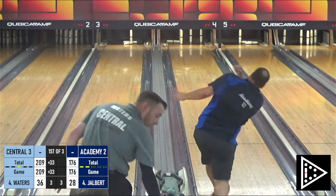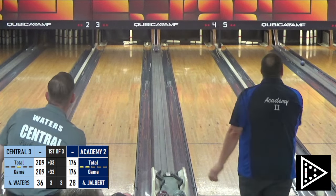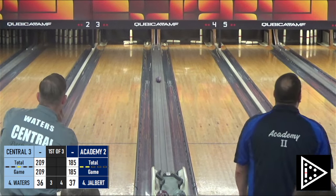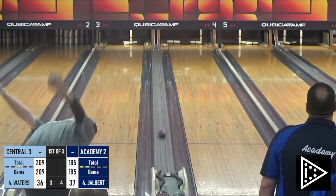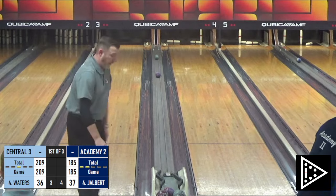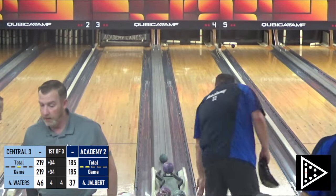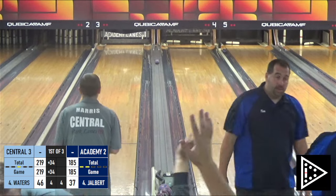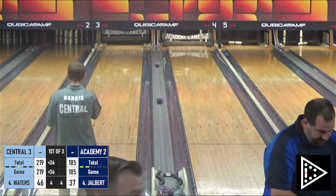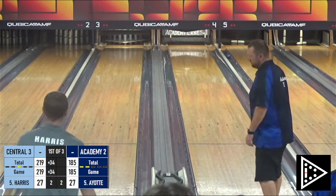Waters hit the 9 pin. It does not go. Jalbert pins out very well out of that. That so easily could have been less than 9, and that garners applause from his teammates. Waters has an easier route to pin. He's got 10. .219 to .185, that's confirmed.